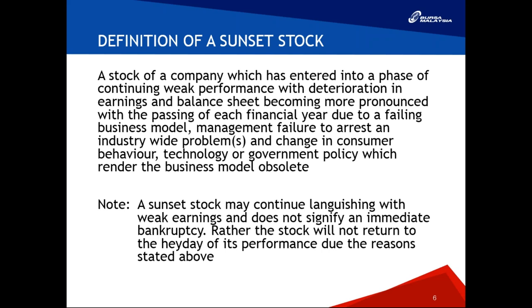But one thing you must know is that a sunset stock may continue languishing with weak earnings and does not necessarily signify an immediate bankruptcy. If you see a sunset stock, that stock is not necessarily destined for bankruptcy. No, sometimes a sunset stock may be at a very low value for a very long time, and suddenly there may be a change on the positive side. Perhaps they would change their entire business model, and then suddenly that becomes a turnaround stock.